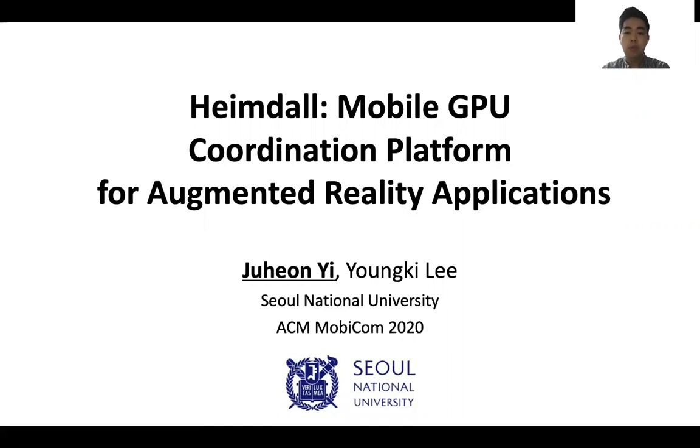I am very happy to introduce our work Heimdall, which is a mobile GPU coordination platform for emerging AR applications. This work was done in collaboration with my advisor, Professor Young-Ki Lee.